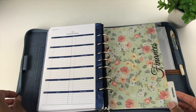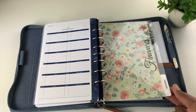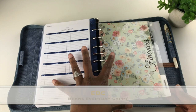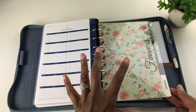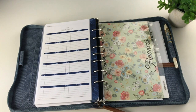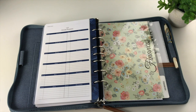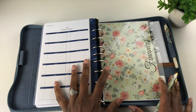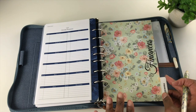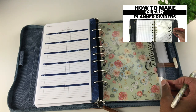Now, this is my everyday carry planner. Sometimes you'll see that abbreviated as EDC. EDC means everyday carry. So I try to keep what's in here to a minimum because this is what I carry with me every day. I have other binders where I have other forms in, my goals, all those type of things. I have that in another binder right now because I'm trying to keep this light for my everyday carry. And with that said, I only have one tab divider in here. I did a video on how to make these clear planner dividers if you like the way that looks.